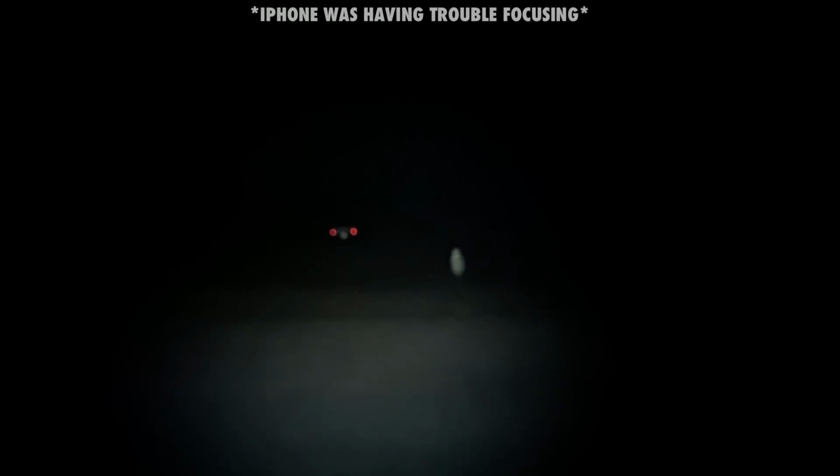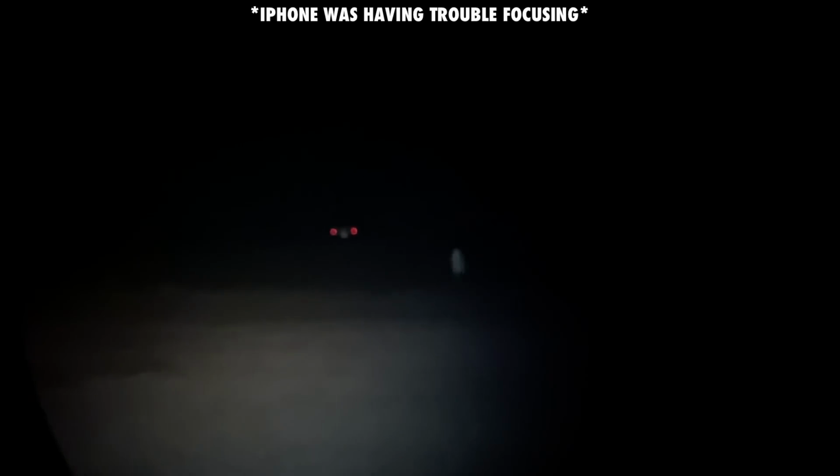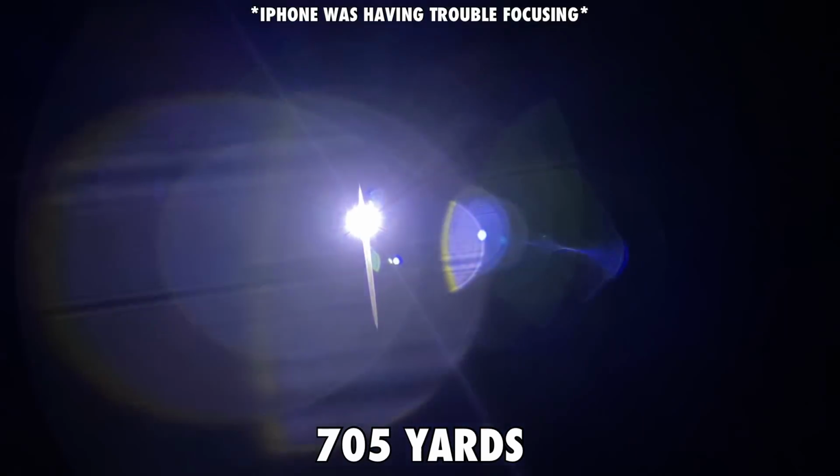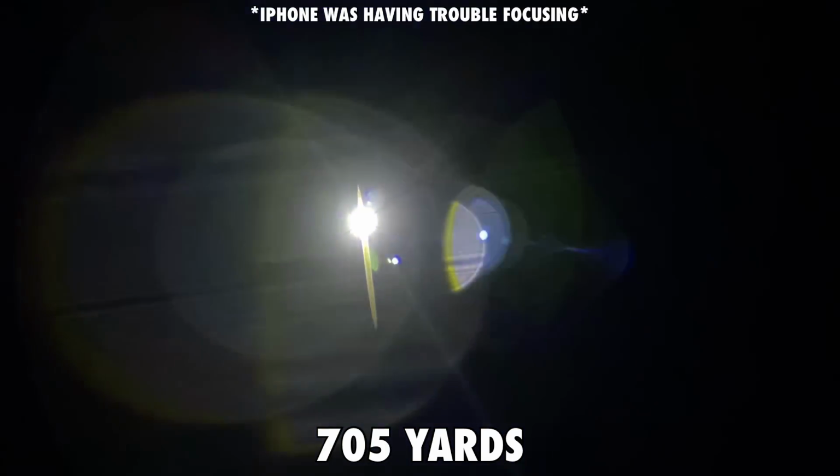All right, so I got the guys out now. You see that first target there? That's the 100. Then we have the one kind of behind that at 260. And you see those lights now? That is them at 705 yards. Paul, go ahead and shine your light back at me, please. So that's what this light looks like coming from 705 yards away.